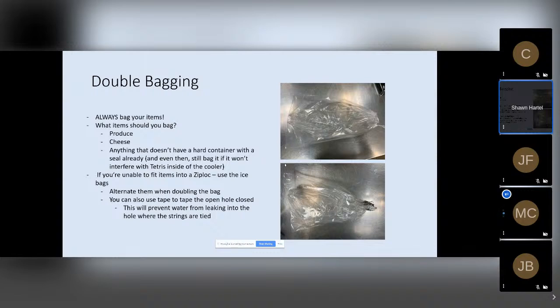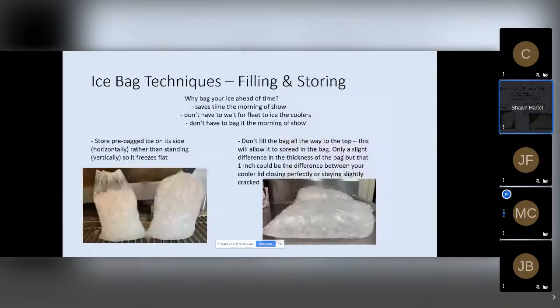One tip that Sergeant Rice shared with me that she figured out, because the ice bags have that hole in it, and a lot of times water will leak into it, even if you have it double bagged, she tapes the end of the outer ice bag. And that prevents water from getting in that first hole and that second hole of the ice bag. Nice. That's a good one.